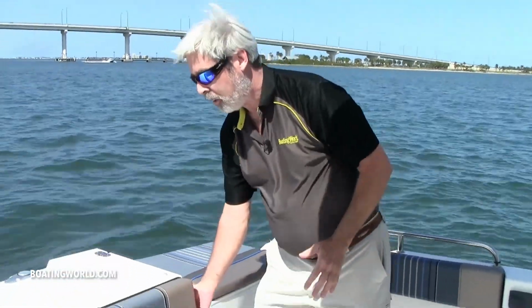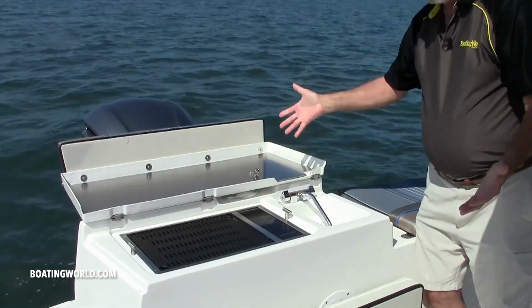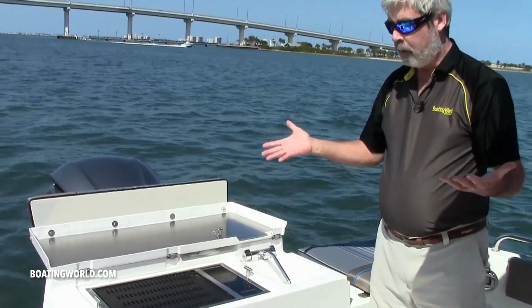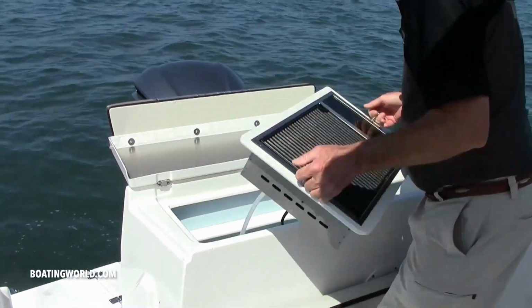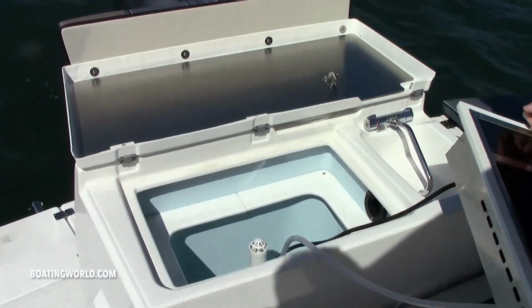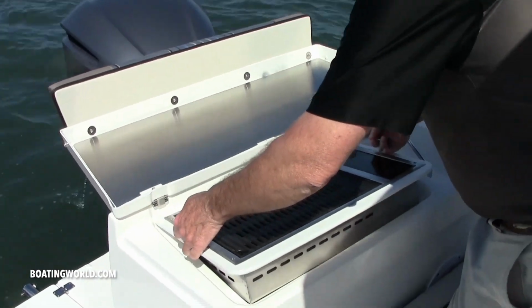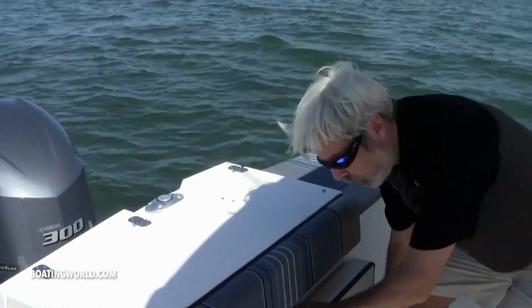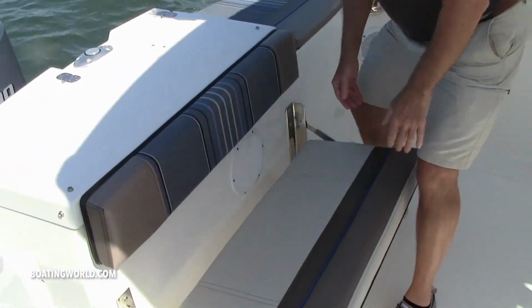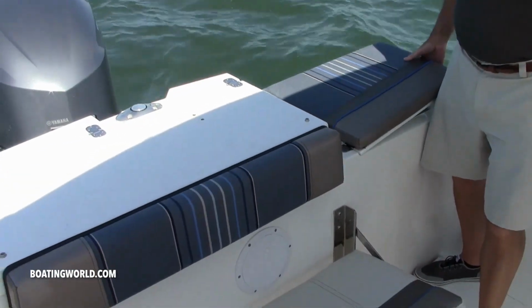All right, we have some really cool features here in the stern. This is one of the slickest things I've seen in a long time. All right, so you got your grill here. Now, it eats up a lot of real estate, and I mean, this is a fishing boat. So what you do is you can just take it out, and there's your live well. How cool is that, man? And then you can just stow this in the cabin when you're fishing. Very slick. And then you have your transom seat here, flips down. And you have a cooler over here for entertainment. So it's like one-stop shopping.